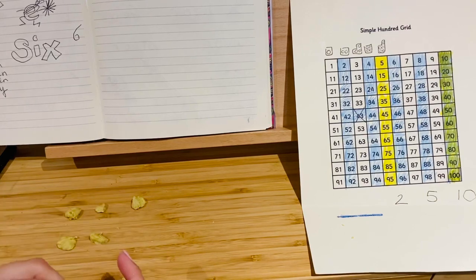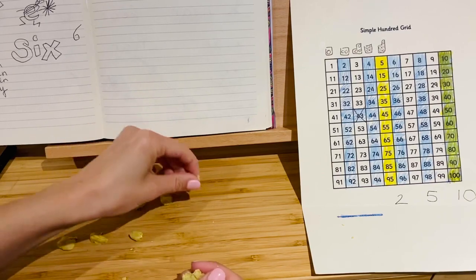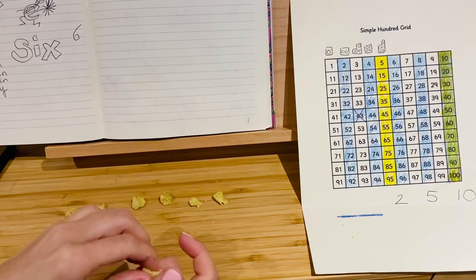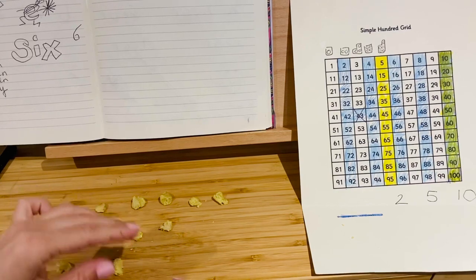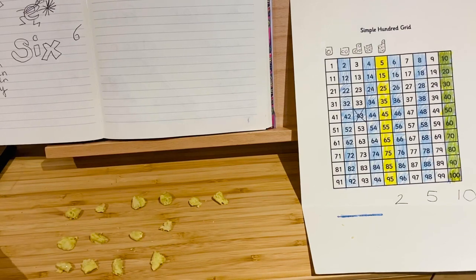1, 2, 3, 4, 5, whoops, 6, 7, 8, 9, 10, 11, 12, 13, 14. Now this, because it's a reasonably big number, it's hard to just look at that and say, yeah, that's definitely 14.